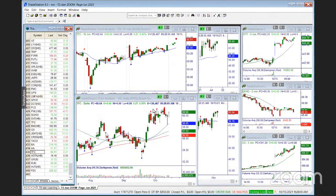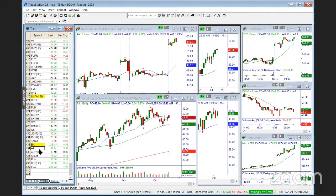TFC, kind of a bold rectangle, but we can find better. AA, gapping up $52 to the prior high. We'll come back to you.